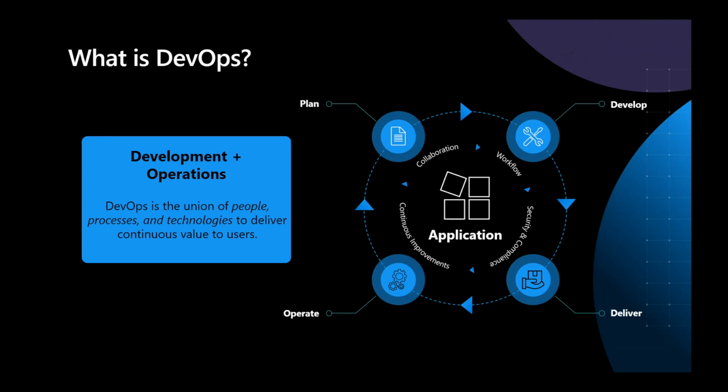So from a Microsoft perspective, the definition that we would typically use is that it is the combination of people, processes, and technologies to deliver continuous value to users, and that last bit is really quite important. So the focus is on how do we continually improve and how do we measure the value that we are delivering to users.